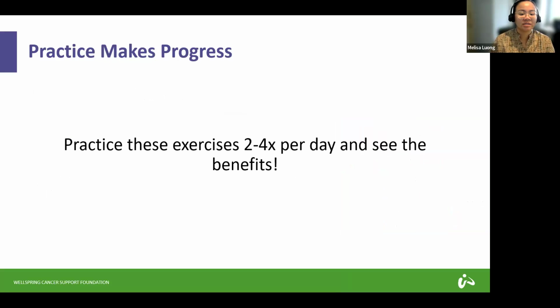So the idea is that you want to practice these deep breathing exercises, these stretches, these postural exercises about 2 to 4 times per day in order to see the benefits. Now, Rome wasn't built in a day, and you want to make sure that you're giving yourself a little bit of grace and listening to your body and allowing yourself to make these slow progresses. It's not going to improve in a day. It's not going to improve in a week, perhaps. But what you should notice is that over time, your breathing pattern's a little bit better. If you had neck tension, that should be slowly a little bit better, and amongst other benefits as well.